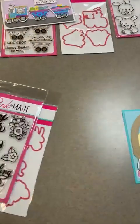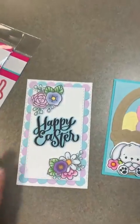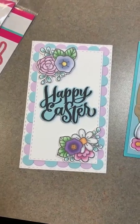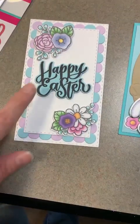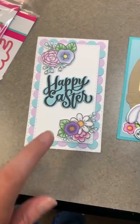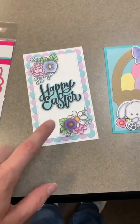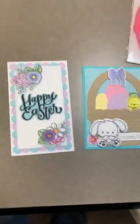Oh, Easter Joy. I do have a card for you. You loved it without even the sample. I love that. Look at this card. Look how fun that is. So these have just been colored with alcohol markers. Happy Easter has just been stamped on blue. Such a cute card. This is a mini slimline here. And that leads me to my next die I want to show you.